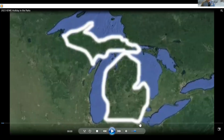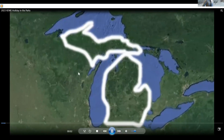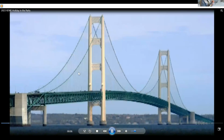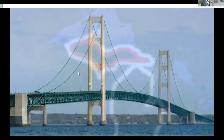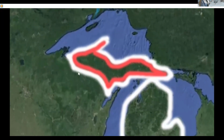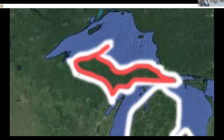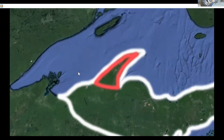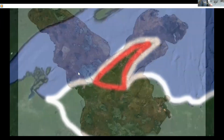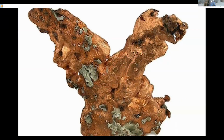Just like Ranger Dave was telling us earlier, the state of Michigan is shaped like a mitten. So at the top of the mitten is a bridge, and it connects the lower part of Michigan to the state's Upper Peninsula. Lake Superior runs along the northern side of the Upper Peninsula, and into its waters sticks a thumb of land, the Keweenaw Peninsula. The Keweenaw is also called Copper Country.